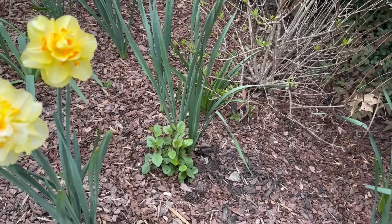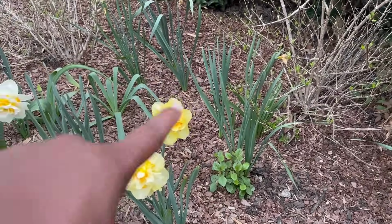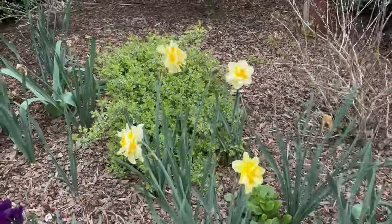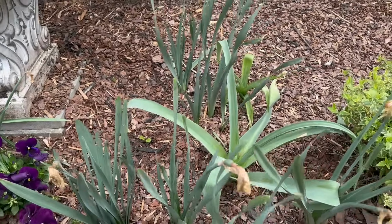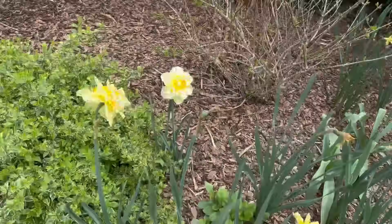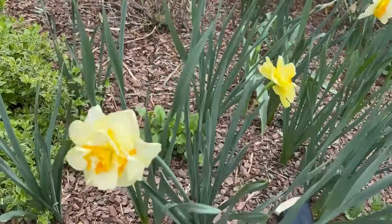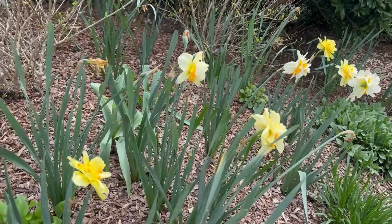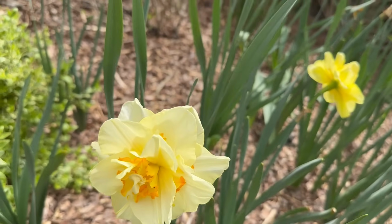Okay, so I got 3 of them because the thought process was, as it grows and hopefully connects, I have another one here, and then I have one down here that didn't seem to do as well as those others. And then I got some alliums popping up, and then look at these daffodils. Are they not gorgeous? I so love the tricolor of these, and they're a nice size.